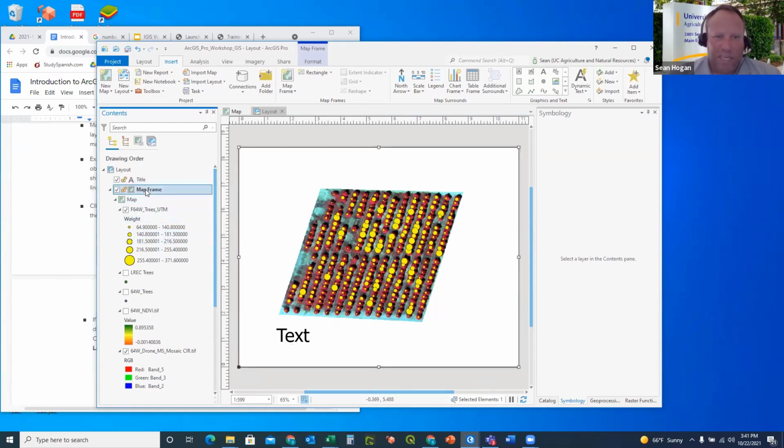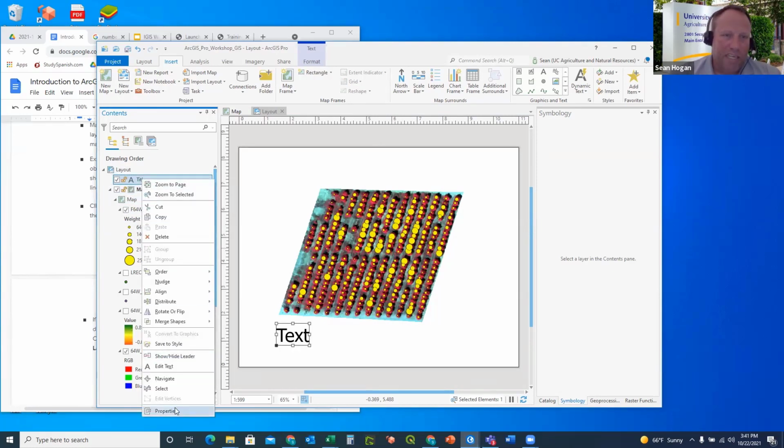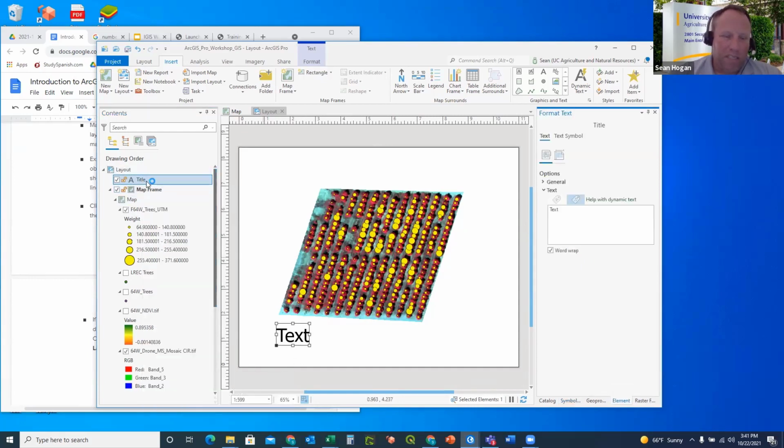But if I click off of the text and then click back to it, and right click and go to properties at the bottom. So you might click off of it, come back to it, click properties. You'll see the properties pop up on the side, including the text name. So what we will say is Lynn Cove Research and Extension Center.